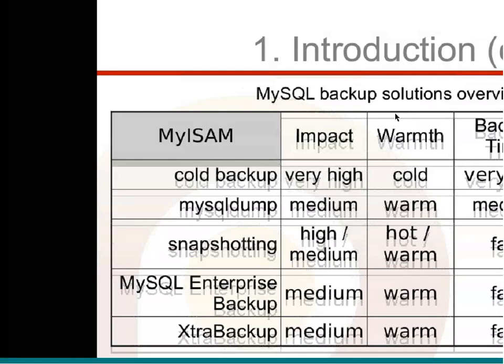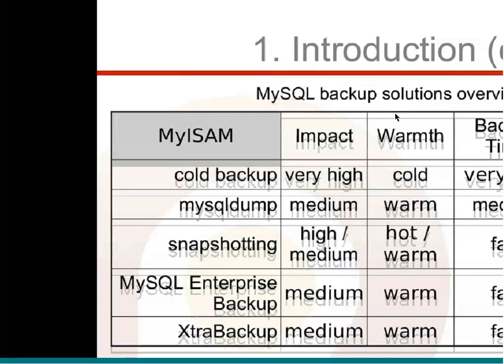Also, we should take into account the MyISAM databases. They are also supported by the previous solutions, but it has some impact because we should lock tables while we're copying them to guarantee the data consistency.